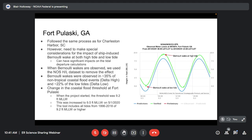Similar to Neil's data, I was able to find that about 35% of events in the data set had Bernoulli wakes at high tide, and then a slightly lower amount, but still significant, about 20% or so at low tide.